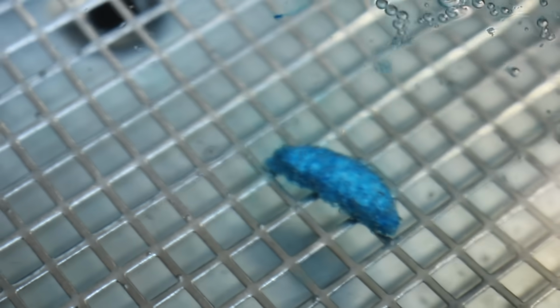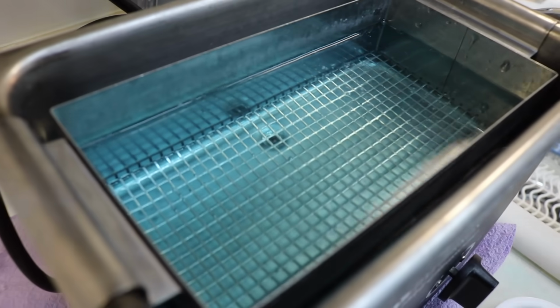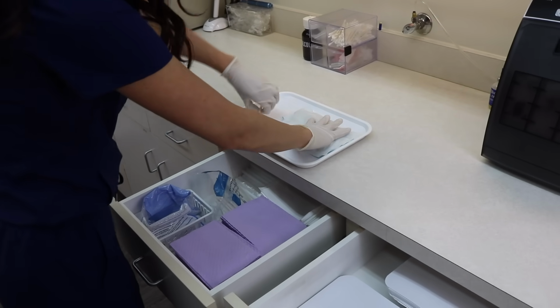Is anyone else fascinated by bubbles? Because, look how cool those look. For real though.